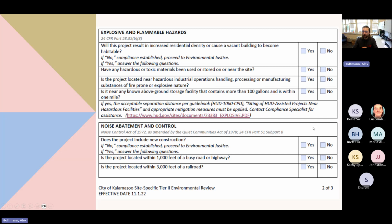And then if they're all no, you can move on to the noise abatement and control section. So again, does this project include new construction? If the answer is no, then again, you can move to environmental justice. If the answer is yes, then you have to answer these following questions. So is the project located within 1,000 feet of a busy road or highway? Is the project located within 3,000 feet of a railroad?